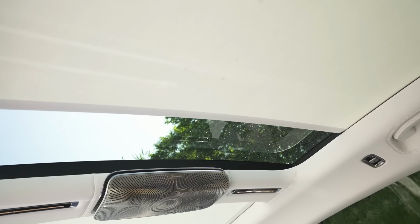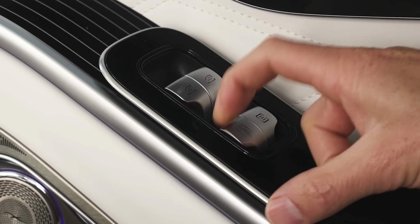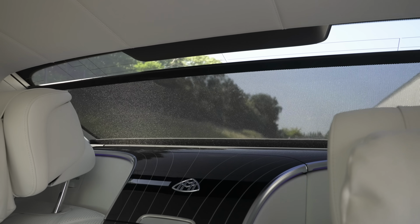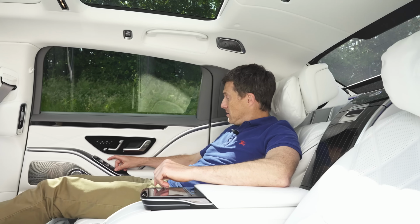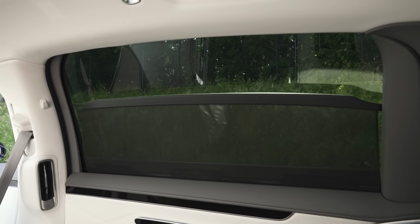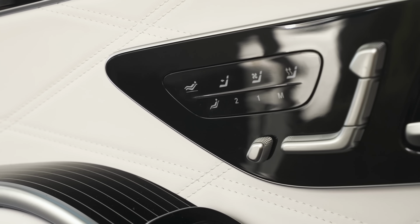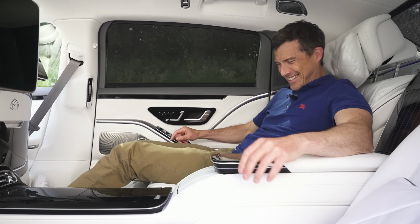There we go, lovely. If I actually want to stop people looking in, I can alter the blinds at the back. Look, we've got blinds at the back. In fact, I'll let them look in as well. Have a look in. But if I don't want them looking in the side there, I can just put this up. Look at that, there we go. Right, this is quite a weird position to sit in. I'm going to go back to the normal position now. Because I need to show you some more things.